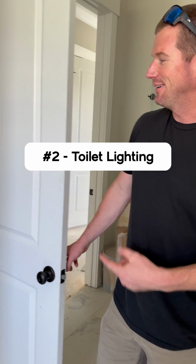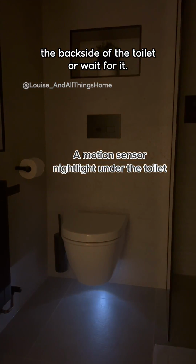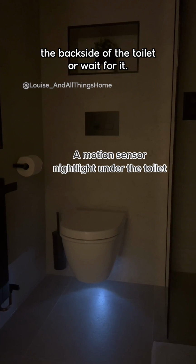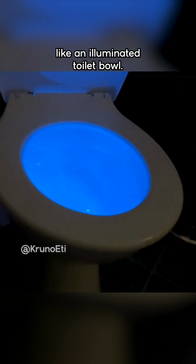And what about toilet lighting? This is a bit over the top, but it's definitely a thing. You can light up the backside of the toilet, or, wait for it, the inside of the toilet. Nothing says first world problems like an illuminated toilet bowl.